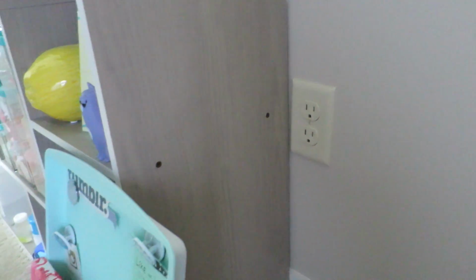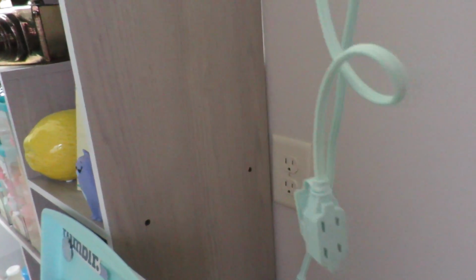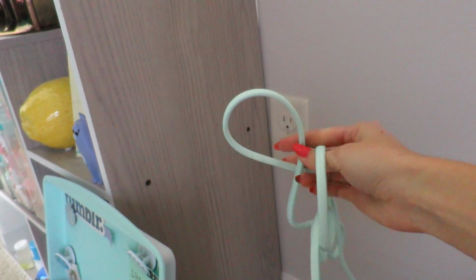Also, if the power source in your room is a little bit too far away from the desk than you want it to be, remember to keep an extension cord in your room. And I have this really pretty one. I don't know where it's from. Craig got it for me. He just brought it home one day and I was really happy.